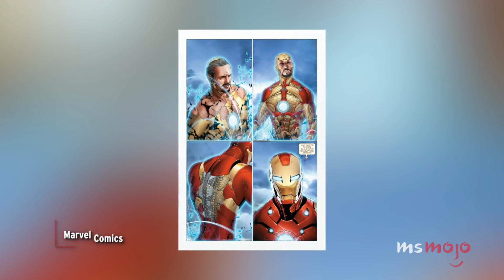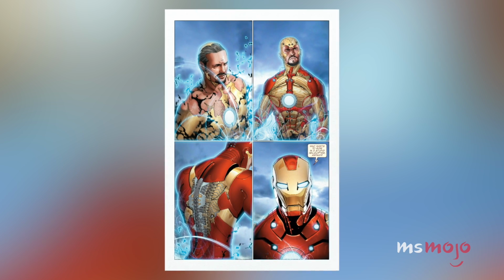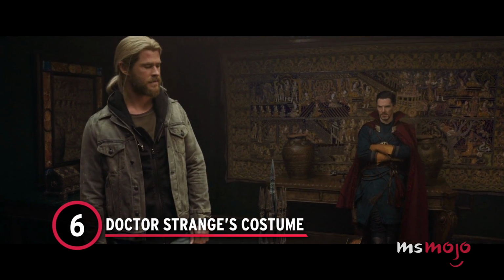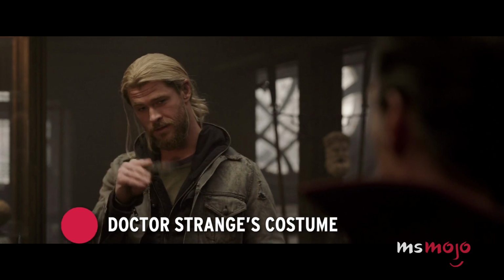It also looks like it could be torn straight out from the pages of a comic book, which is always a plus. Number 6. Doctor Strange's costume. A master of the mystic arts deserves a costume befitting of his magical nature.